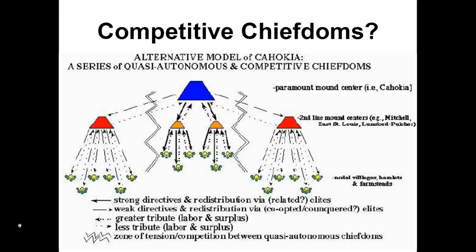And this figure shows that there would be zones of tension between the leaders at the paramount mound center and these second line mound centers, who could be seen as potential emerging competitors for the chiefs at the paramount mound center. And warfare between communities was a means of expressing these tensions, as a means of trying to extend or consolidate the control of chiefs over certain territories.